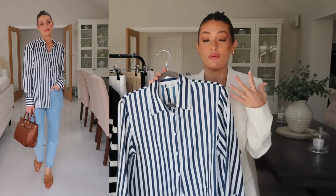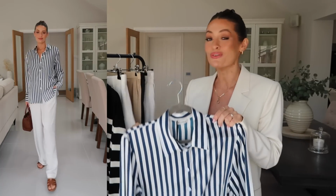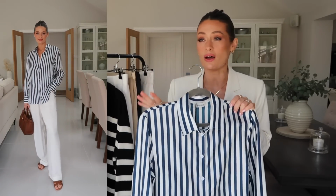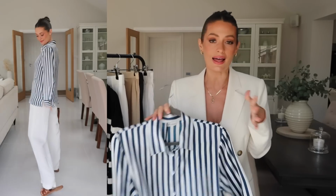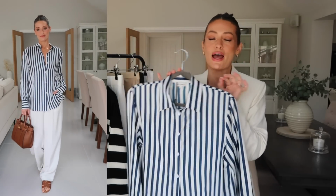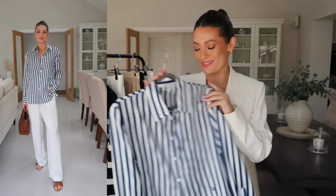But it also looks great with white jeans, with shorts as the weather gets a little bit nicer. I also styled it up with these beautiful white trousers that we'll get onto in a second, and I think styled like that, it looked like such a classy, chic, classic spring outfit. There are just so many ways that you can style a blue and white striped shirt, and it's an absolute spring wardrobe staple, so definitely one that I needed to start with.